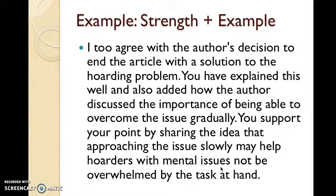Here's an example of one student writing about the strength. This is from Elise Pede. She says, I too agree with the author's decision to end the article with a solution to the hoarding problem. You have explained this well and also added how the author discussed the importance of being able to overcome the issue gradually. You support your point by sharing the idea that approaching the issue slowly may help hoarders with mental issues not be overwhelmed by the task at hand. So not only does she say, I agree with what you said about the author, but she talks about how the student writer used specific strategies to be clear.